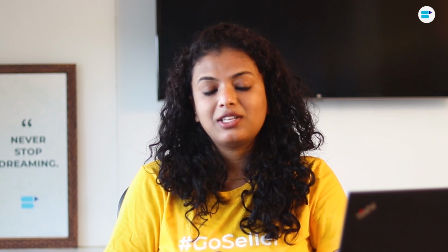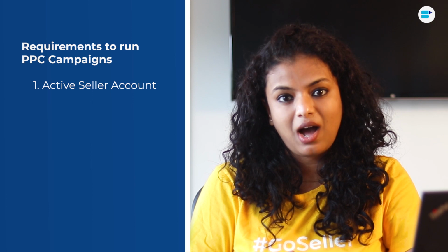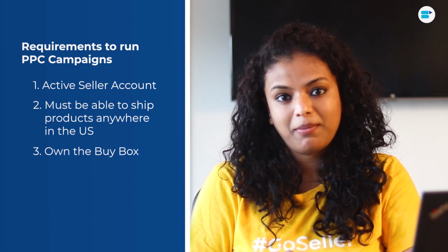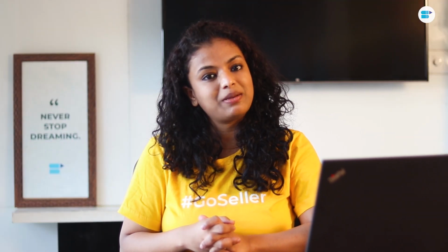To run PPC ads on Amazon, every advertiser should have an active seller account, must be able to ship anywhere in the US, and also own the buy box. As long as these requirements are met, you should be able to run ads without any hassle.